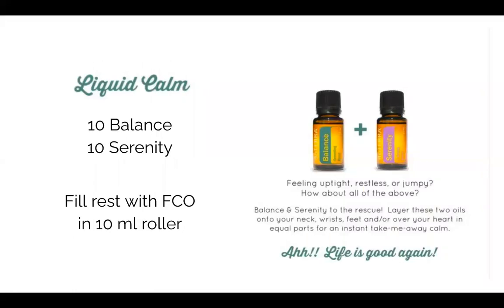Liquid Calm, also a classic. It's equal amounts of Balance and Serenity. This is Liquid Calm for anyone. Maybe this is you feeling overwhelmed and worked up. Maybe this is a little one that you have who's feeling overwhelmed and worked up. It's just the perfect combination here. It could be during the day that you're using this. It could be before bed that you want to use this to help you unwind. I'm going to encourage you to roll it on like a perfume. But again, spine and bottoms of feet is a great way to do it. You really can't go wrong. The oil is going to work its magic.